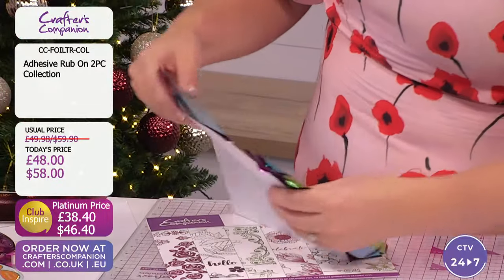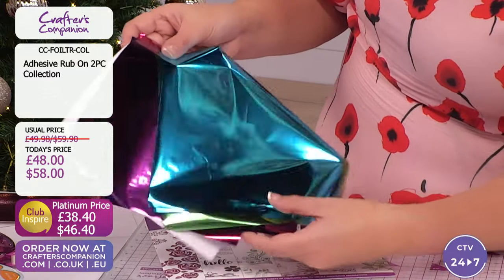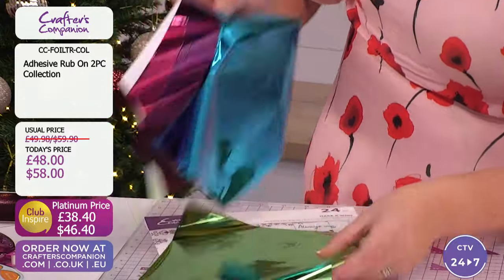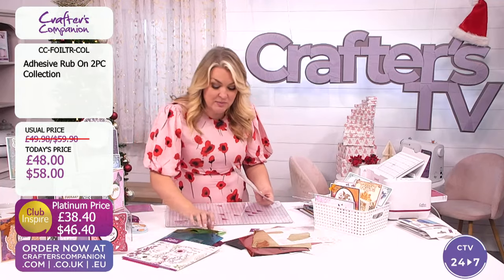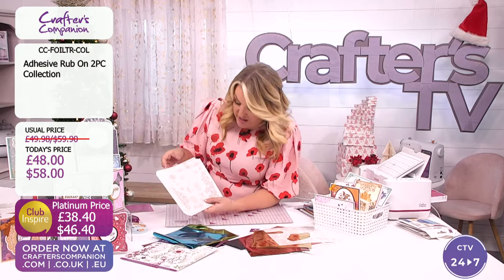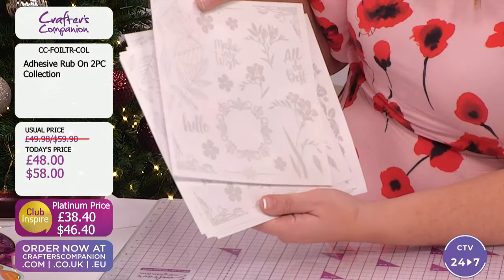So the colours that come in here, can you see, you get the lovely cerise, you get that lovely purple in there, you get the blue and also the green shades in there, right? So those are all your shadings. And then if I show you those rub-ons, they're just different design patterns, guys. We just split them into two packs. But if you go for the big collection that's on your screen, you're getting the bumper pack with all of them. So then you would get 24 sheets of rub-ons and 24 sheets of foil, okay?